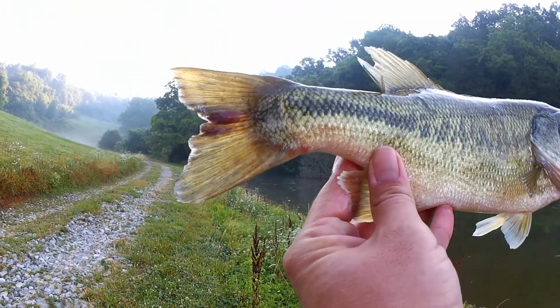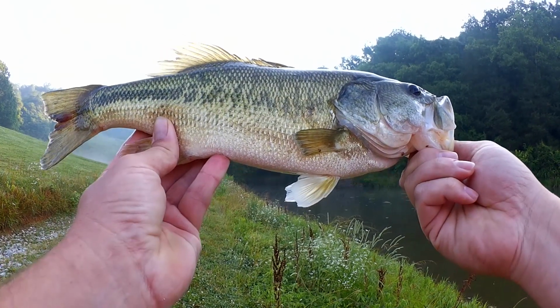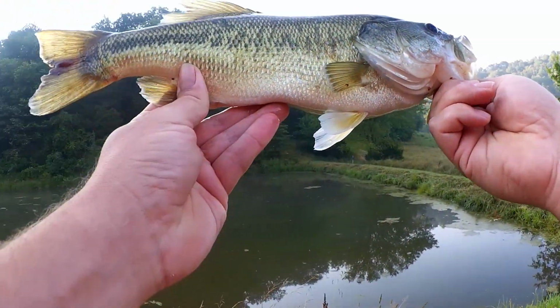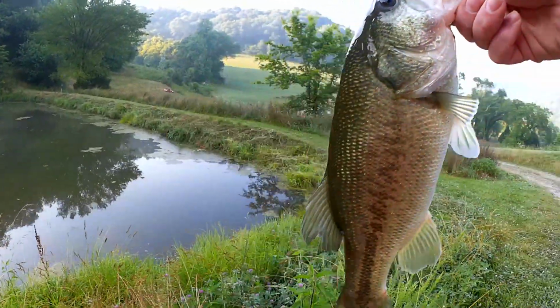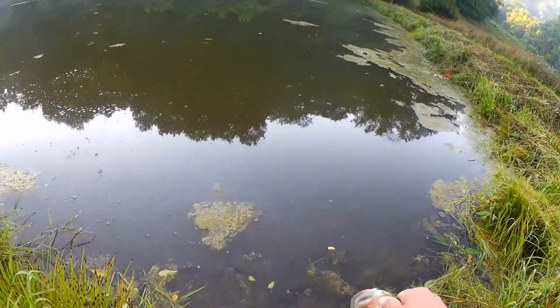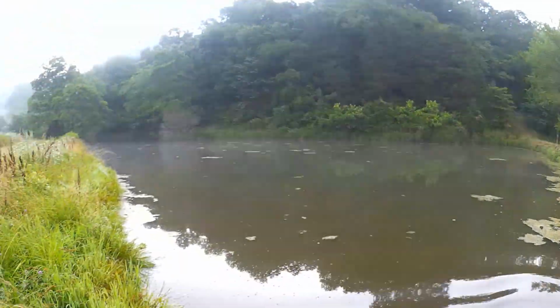Got a little bit of a bloody tail, so that says it was spawning recently, or it just got done anyway. Yeah, good looking fish. Got him right down there in the corner of this pond on my Yum Pulse minnow. Let's walk over here and let him go. I'm glad I got one fish. So far, that's 2 bass in this little pond.